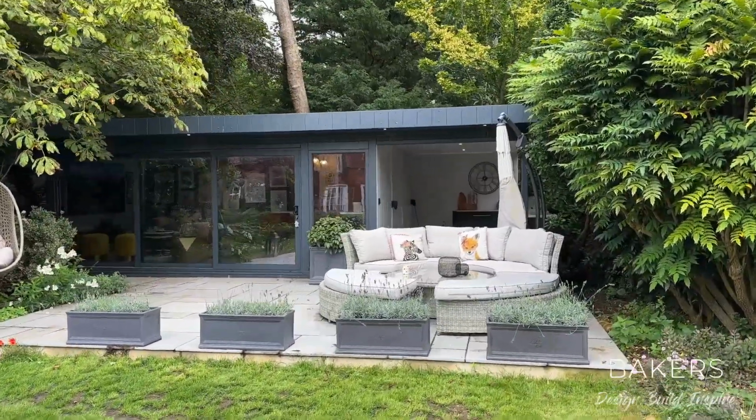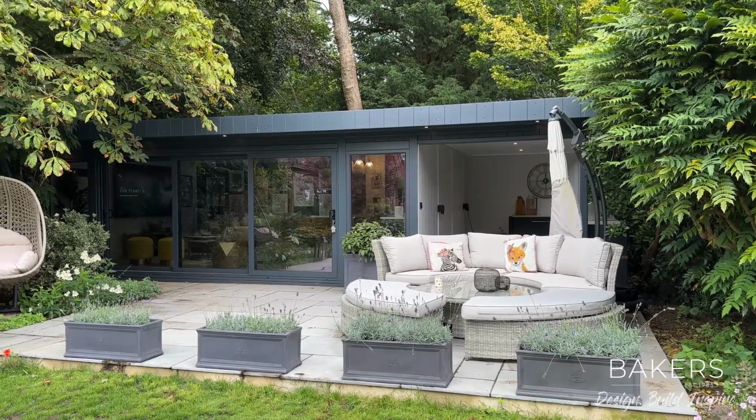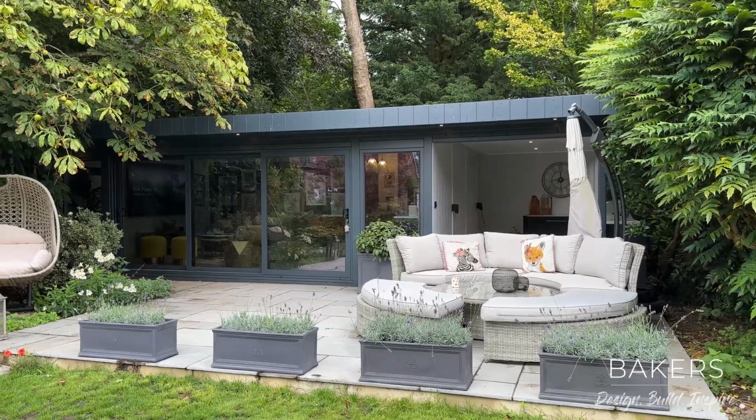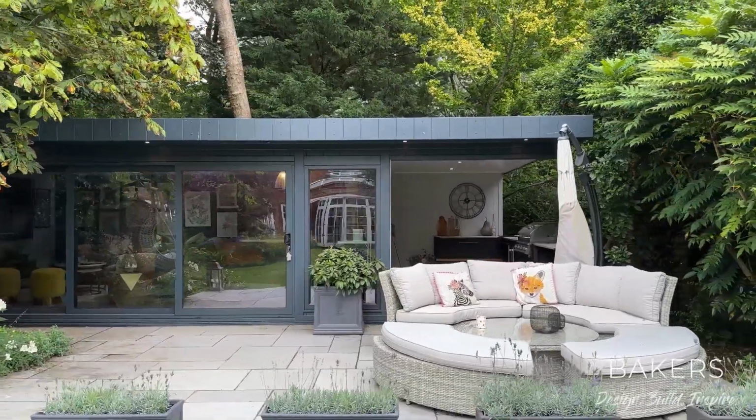Got a little bit of extra height here because we're 2 meters away from the boundary, so we're able to go up to 3 meters, but we've just gone a small bit of height for a deeper roof, for a lovely roof like we got in the building. But let me take you around the outside first.